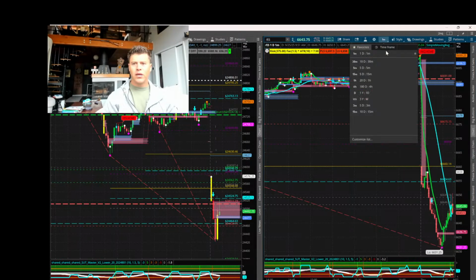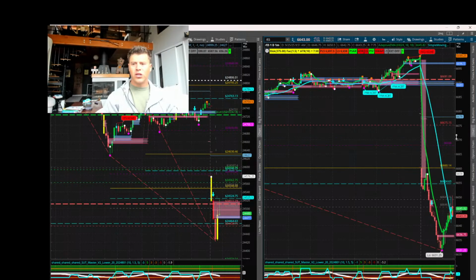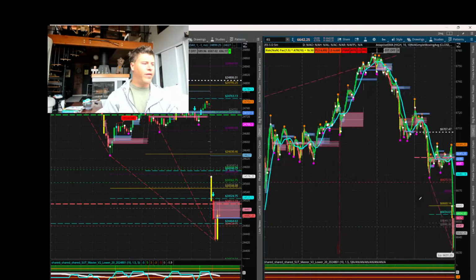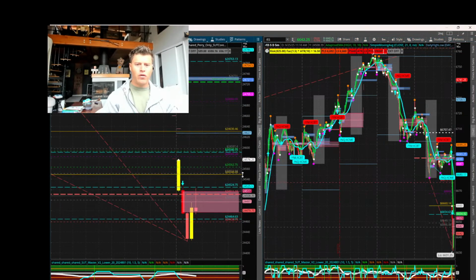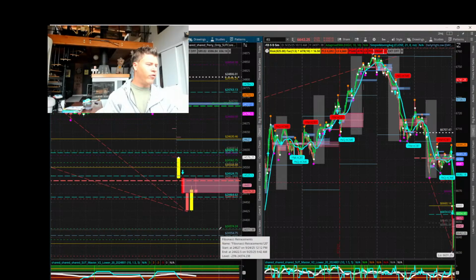Yes, I got this 1-minute chart on. Let's get rid of the extended session. Oh, it's already off. Okay. Turn it back onto the 5-minute. Wow, what a reaction. 40 points here in just a few minutes thus far. Downside target is 24,374. So we're going to drag her down there. 374.